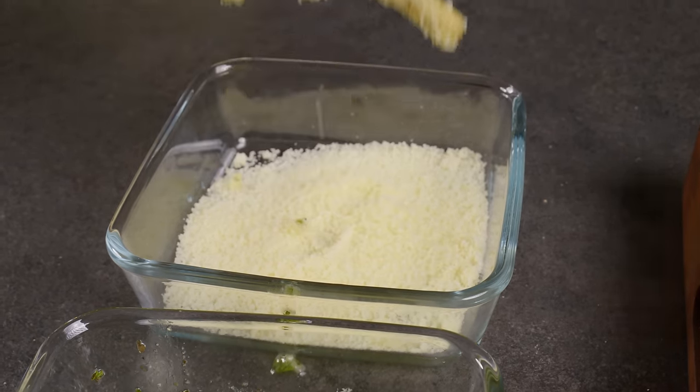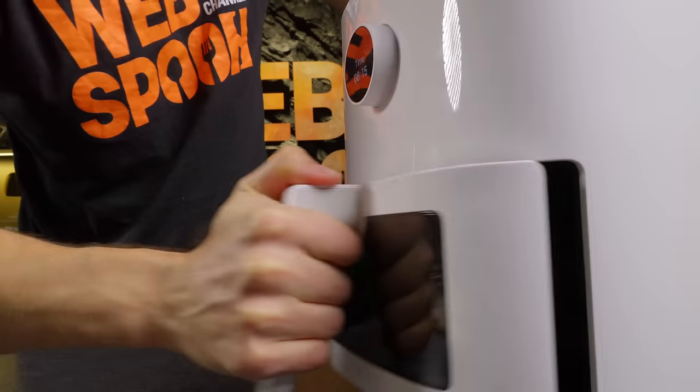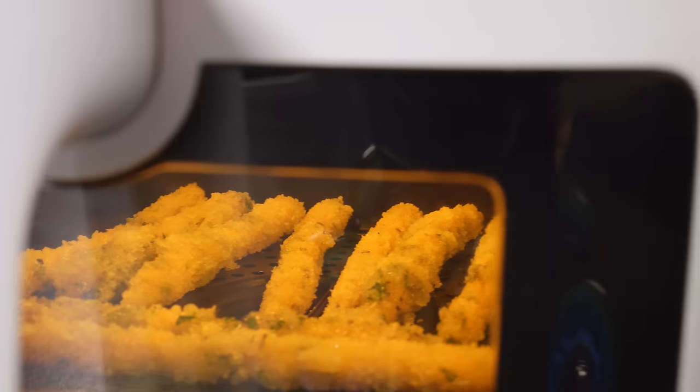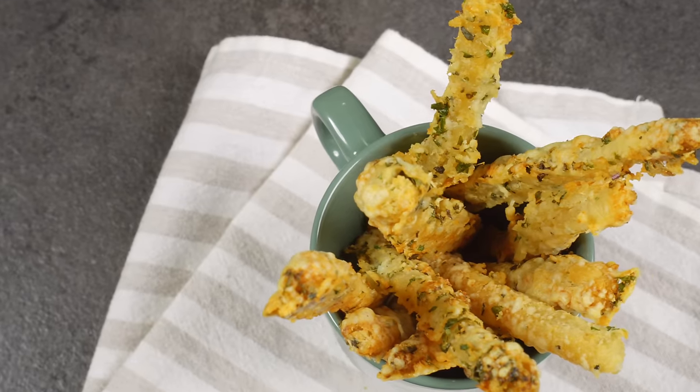Ready for the magic? Pop them in the air fryer at 180 degrees Celsius for just 5 minutes. When they come out golden and crispy, you're in for a treat.